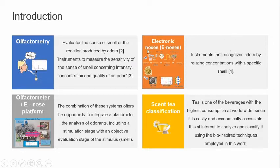In second place are the electronic noses, which are instruments that emulate the sense of smell of mammals and insects. Therefore, they recognize odors by relating concentrations to a specific odor, and they are generally composed of an array of gas sensors and a pattern recognition system such as artificial neural networks. The combination of these two techniques offers the opportunity to integrate a platform for the analysis of odorants, including a stimulation stage with an objective evaluation stage of the stimulus. There are very few works that combine these two techniques, so this paper is focused on this combination to analyze these samples.